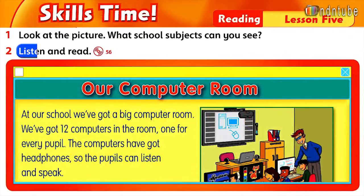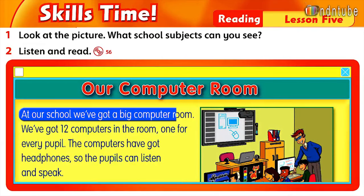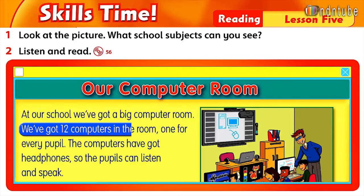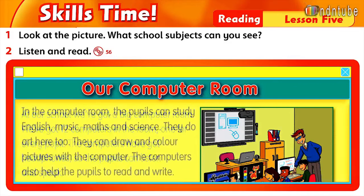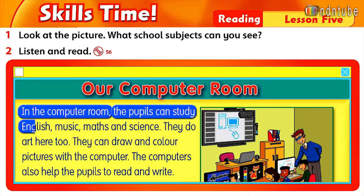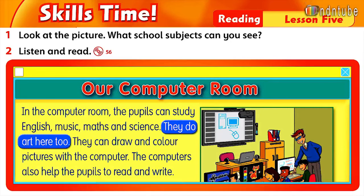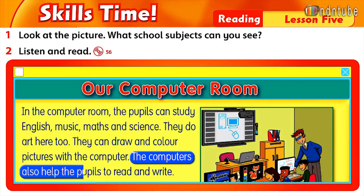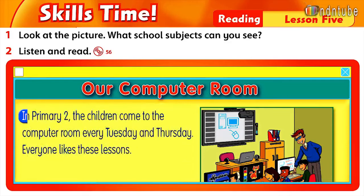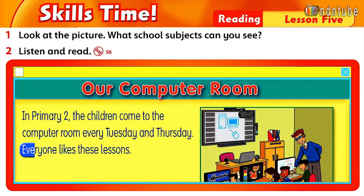Listening 56. Listen and read. Our computer room. At our school, we've got a big computer room. We've got 12 computers in the room, one for every pupil. The computers have got headphones, so the pupils can listen and speak. In the computer room, the pupils can study English, music, maths, and science. They do art here too. They can draw and colour pictures with the computer. The computers also help the pupils to read and write. In primary two, the children come to the computer room every Tuesday and Thursday. Everyone likes these lessons.